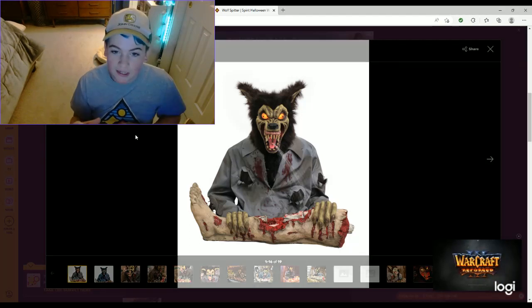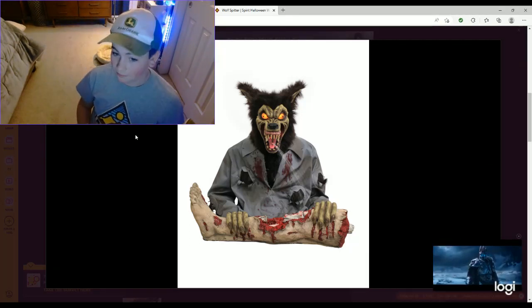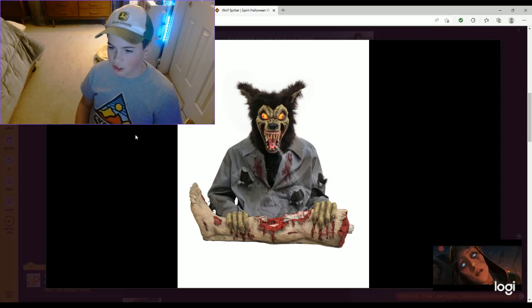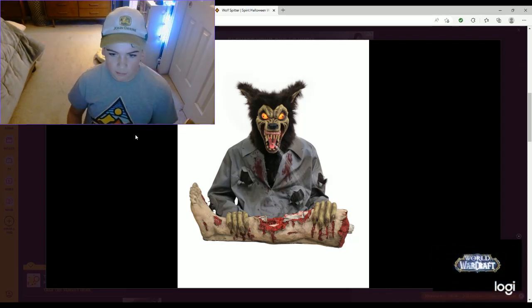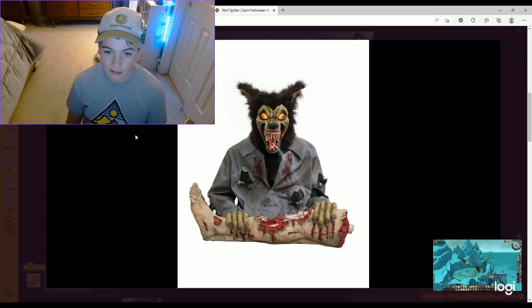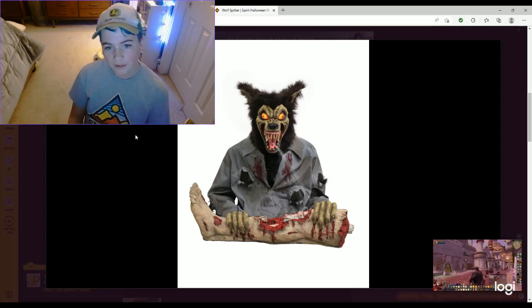I love this thing. I don't have it, I want it, but it's awesome. I love that bloody limb he's chewing on, and I love the blood on his shirt. Anything scary that has a lot of blood on it, I'm gonna love. He's munching on that limb, and then he squirts water at you through his mouth. He has a little water tank with him.